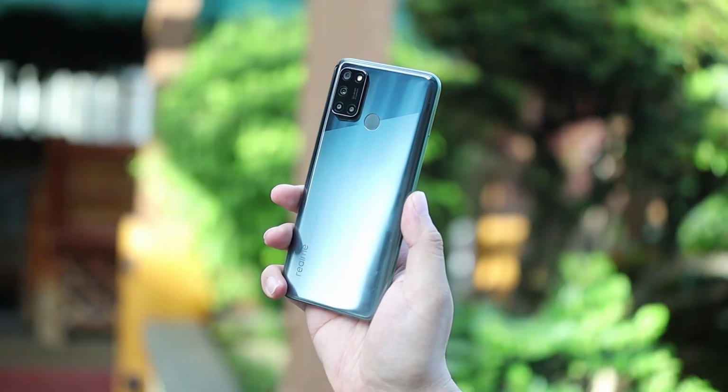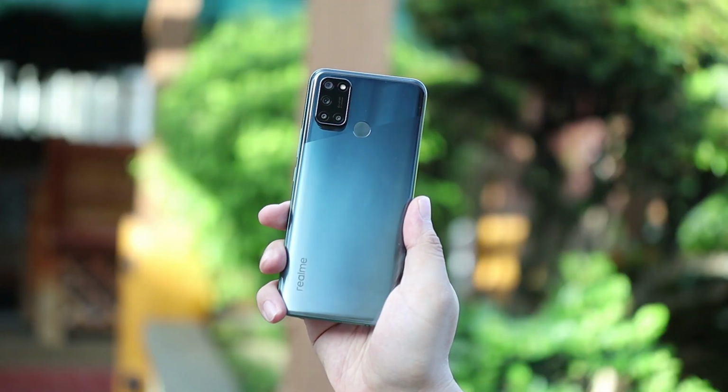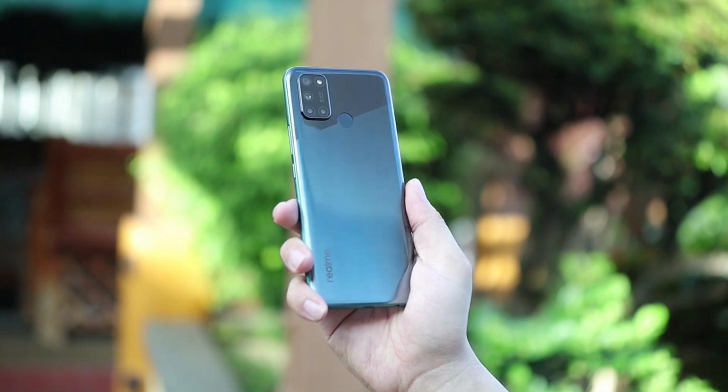This is the Realme 7i. It looks really good, especially in this stylish Aurora green colorway. The design is inspired by mirror space in nature, and yes, the garden behind me perfectly fits the design inspiration of this device, and I can't wait to show you around later.